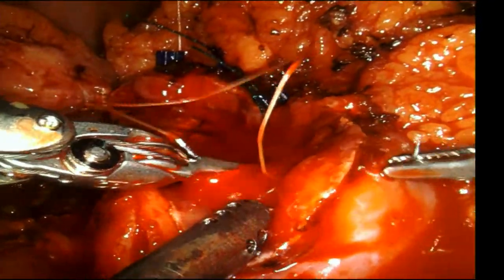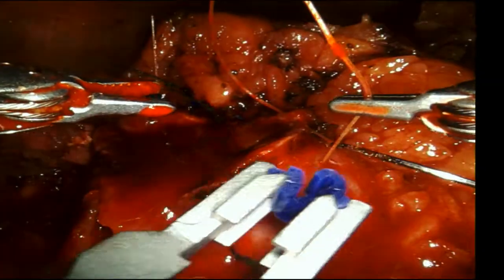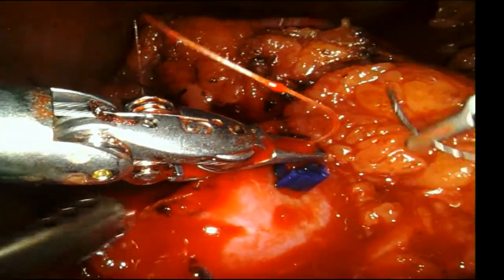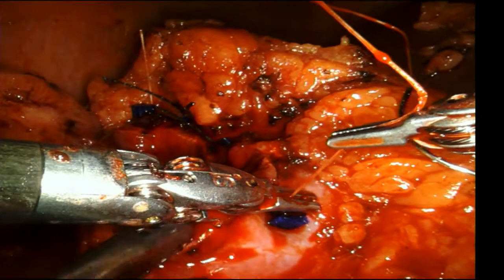Okay, Lampertitis. Then the assistant places the Hemolocks on this side. Sometimes these arteries, when you first come off clamp, are in spasm and they don't start pumping. And then after a couple minutes, they start pumping. Let's have another one.